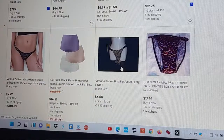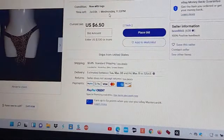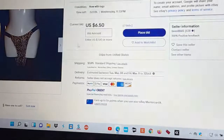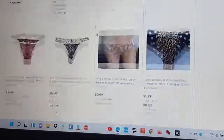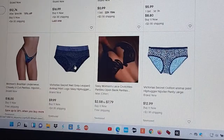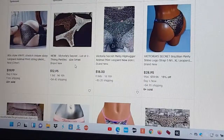Animal print panty, Victoria's Secret, $6.50. Boy, I love this picture. What? Are you kidding? Really? The sucker must have been drunk when they did that picture. Running out of animal prints. Here's some.